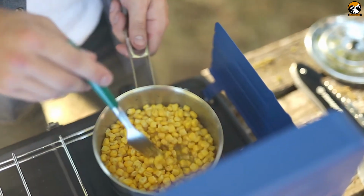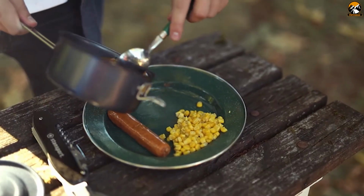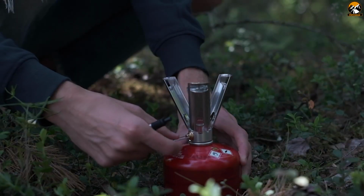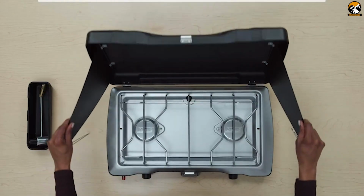So those are our takes on the best camping stoves for every outdoor chef, each with its unique benefits and features. We hope this video gives you a good idea of the possibilities and helps you make the right choice for your needs.